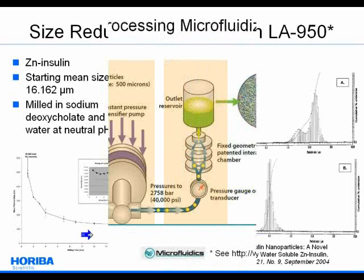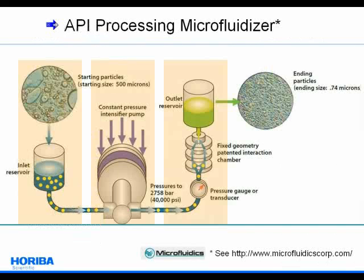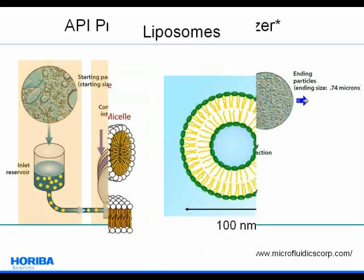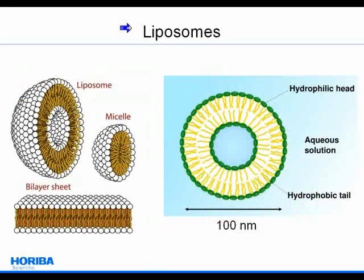Another process where we have lots of data for reducing particle size down to the nanoscale is a microfluidizer. This is a technique which comes from our friends at Microfluidics. And here we have an inlet reservoir with large particles. We bring it up to high pressure, and then it passes through a chamber where typically we take these particle streams, split them, and then they meet again here under very high pressure, and we reduce the particle size down to a very small size. The samples I'm going to show that went through the microfluidizer, the first one I'll show is a liposome.